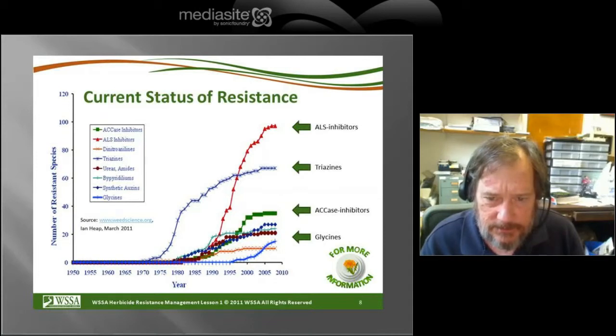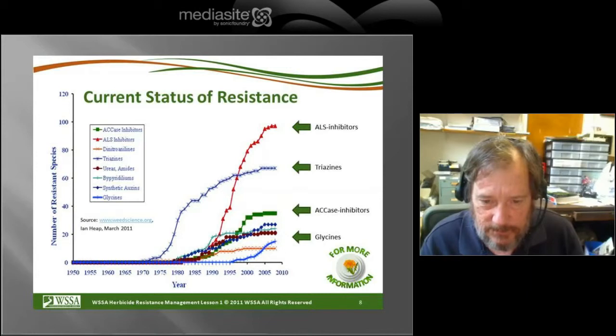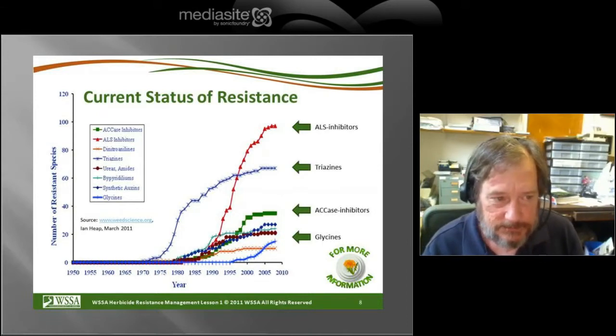So you can see here that the triazines came out pretty early, in the blue line there, and once we started using triazines, we started seeing resistance. Same thing for the ALS inhibitors. These are different classes of herbicides. And the blue one there on the bottom right of the graph is glycines. That would be for Roundup. So they didn't really start until we started using a lot of Roundup with genetically engineered crops. But certainly weed resistance was a problem before we ever used genetically engineered crops. And it's been a problem with all different types of classes of chemistry in herbicides.